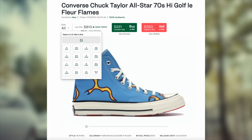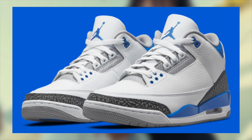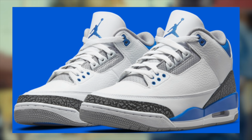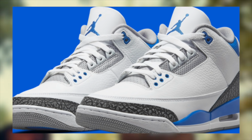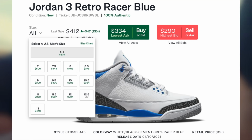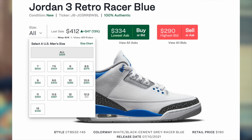Then on July 10th for $190, the Jordan 3 Racer Blue will be dropping. Now, although pre-sale is high as of right now, expect this to drop significantly towards the release. I only expect sizes 10 and up to be lunch money with a subpar margin for those who do not have tax in their state. If you do have tax, on the other hand, you will likely only be able to make a couple dollars with a poor margin at best, unless of course you can sell locally, as I was suggesting before.